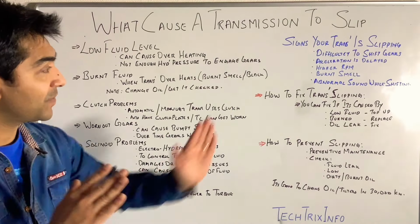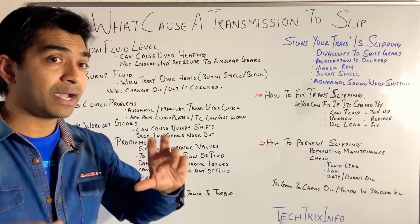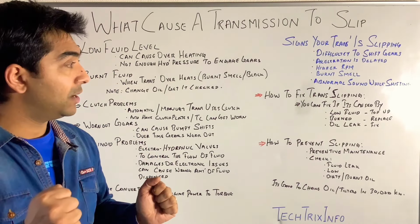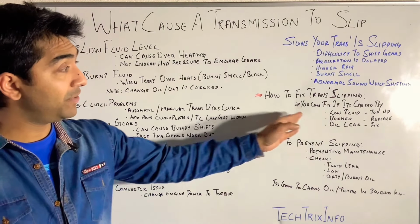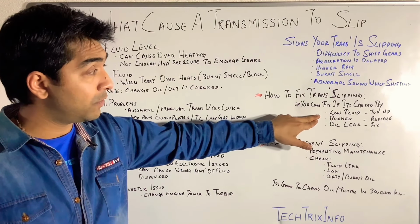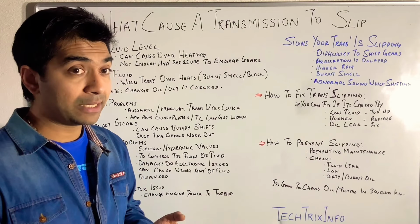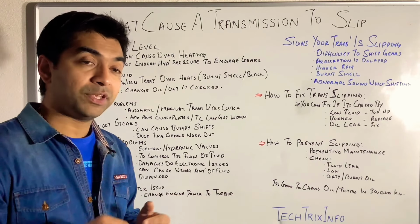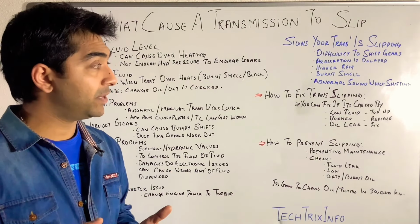Now let's cover how to fix transmission slippage by yourself. Some of the minor things you can avoid will help you to avoid transmission slippage. You can fix it yourself if it's caused by low fluid level, burnt fluid, or oil leaks. For low fluid level, you can top up the oil and check the transmission oil level to see that you have enough oil, then it should be fine.